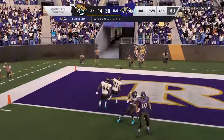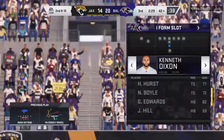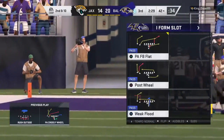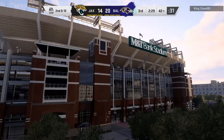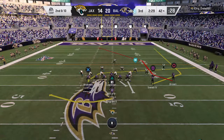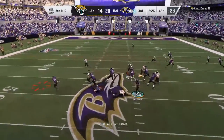Going for the deep ball. And that is incomplete. Took a shot there on first down, but he couldn't reel it in. Quarterbacking 101. Never force the ball into double coverage, especially not this close to the goal line. The windows are so tight, you just don't want to force it in there because it could be tipped up and picked off. Ball on the 42 as they come up 2nd and 10.